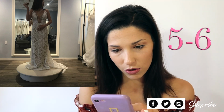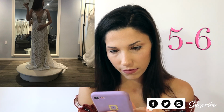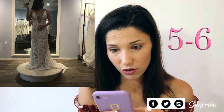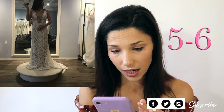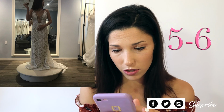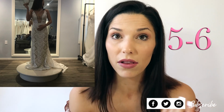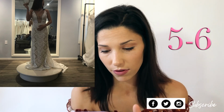But it's a gorgeous dress, and I think anybody who wears this dress would be absolutely stunning in it. And just looking at the picture, I think I tried on another style like this and I had fallen in love with it. So 5 or 6 for this dress.